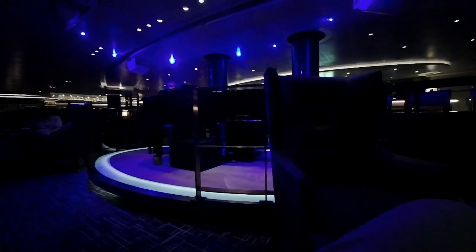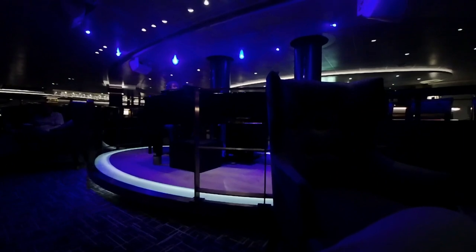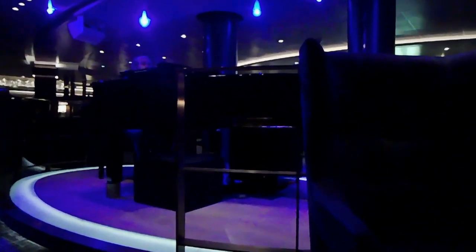And after a wonderful meal at the Epicurean, we went to the Crow's Nest for a nightcap and to listen to some relaxing piano music.